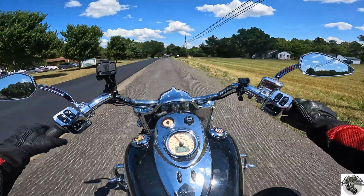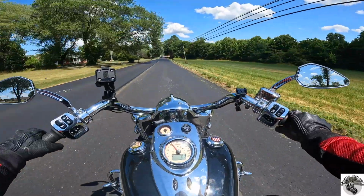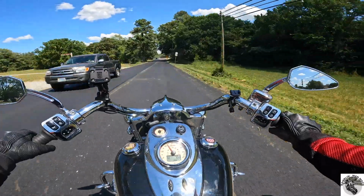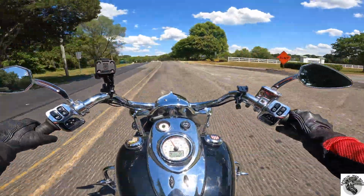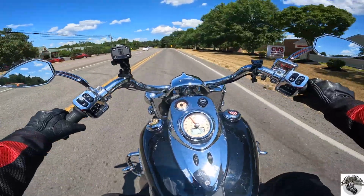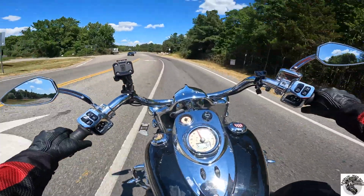I'm thinking about trying to find some high-vis graphics to apply to that helmet. I really wanted their one that had the high-vis, but man, these helmets are so pricey. So maybe I'll just find my own little graphics kit and put that on there.